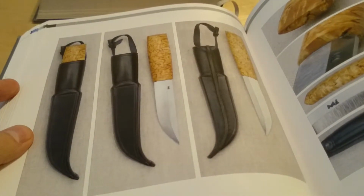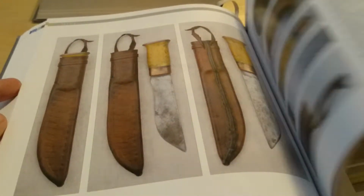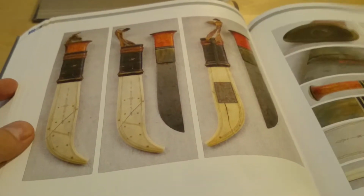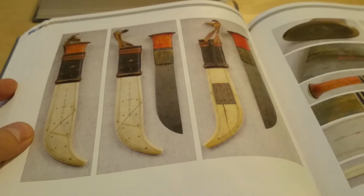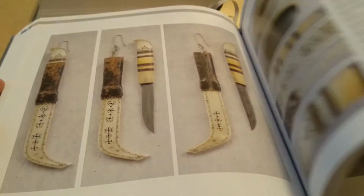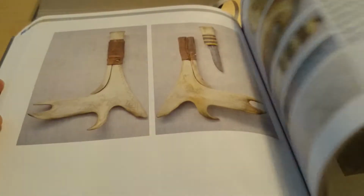It's ongoing. I've read these books for days now, but there's always something new. It's great to see, when you're making sheaths or something, you get a lot of ideas about the belt loops and the sheath styles and how the bolsters have been made and different kinds of decorations. So the knife culture has been quite a big thing in Finland.